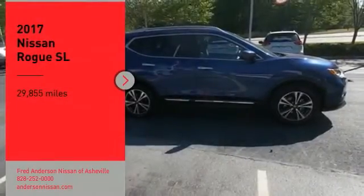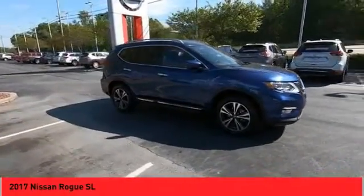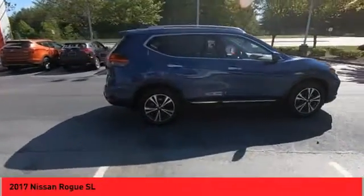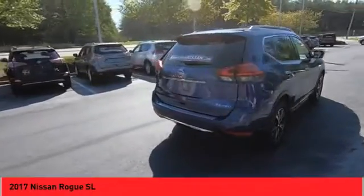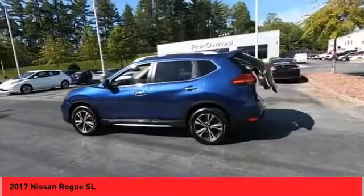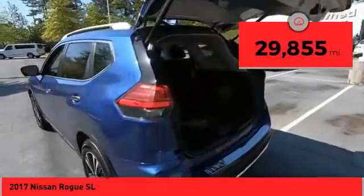Make a great choice today with the 2017 Rogue. The stylish Rogue gets 27 miles per gallon and still boasts nearly 58 cubic feet of cargo space. With a 5-star side impact safety rating and confident handling, the Rogue is more than you expect and everything you deserve. This vehicle has less than 30,000 miles.